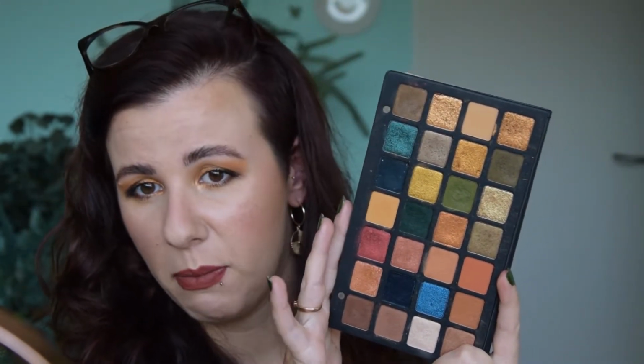I think this palette would be my Christmas palette, and I would definitely figure out something that fits my outfit and brings on the Christmas spirit. I mean, look at this beautiful green shimmer. Gonna be gorgeous, right, on Christmas. So this would be my Christmas palette. We'll see what happens this year.